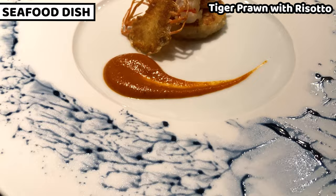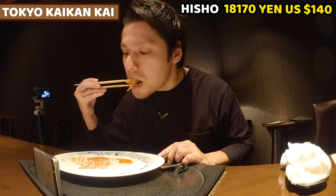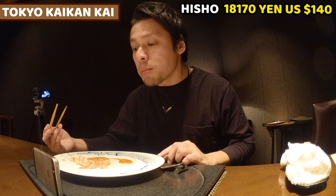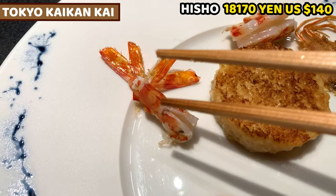This is a seafood dish, grilled tiger prawn with Newburg sauce and risotto. It's really crispy. Prawn is well grilled, so it's really crunchy. We can have even tail.